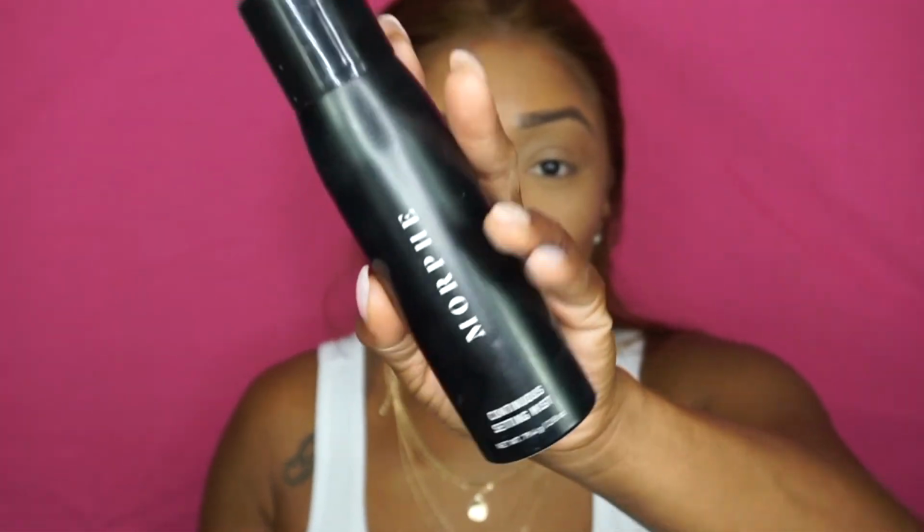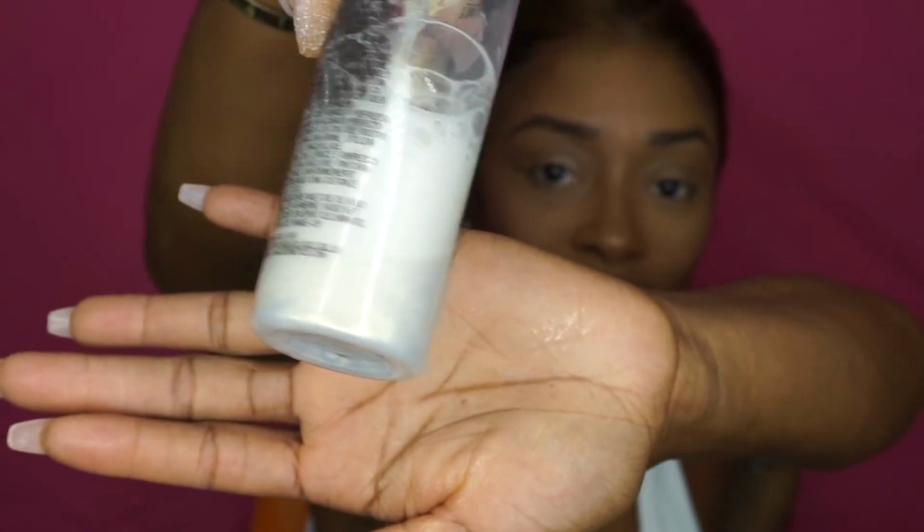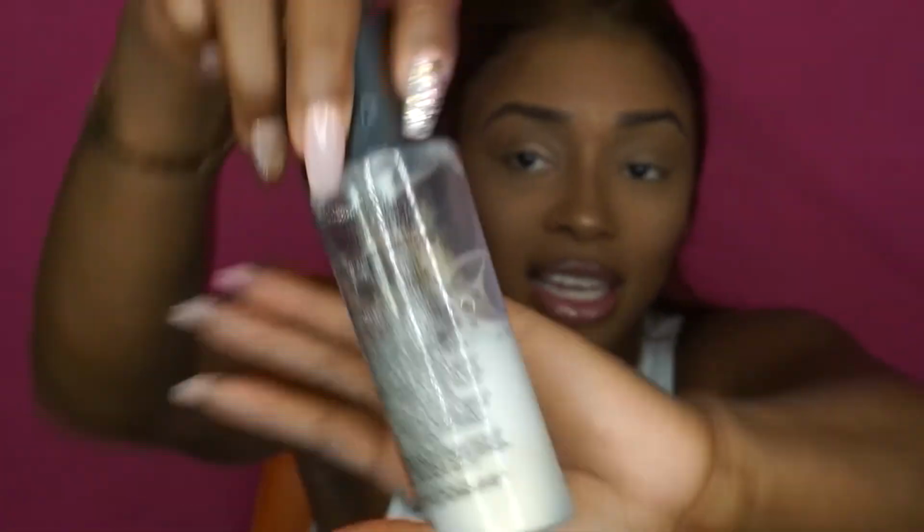I love this Morphe continuous setting spray. This is just for a regular set. It's nothing special, nothing crazy. It just keeps your makeup on all day. But my favorite summertime one has got to be this MAC Fix Plus spray. It has gold flecks in it to the point where you have to shake it around to stir it so you can see. I don't know if you can see that, but it has a light sheen in it. So I like to spray this.